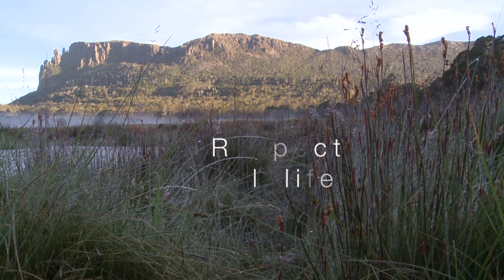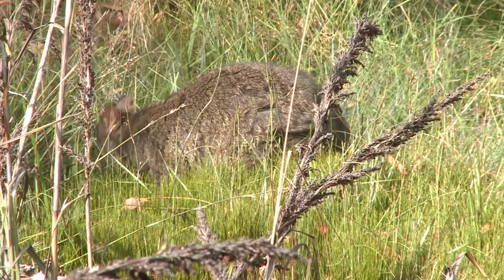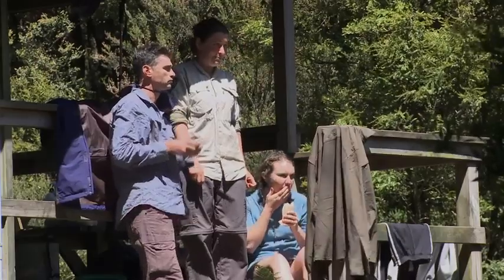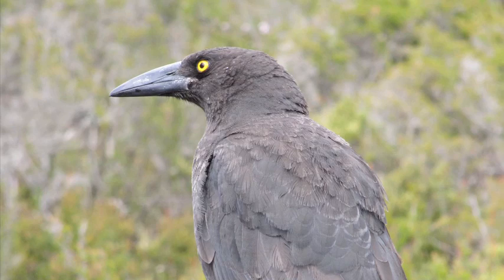Principle 6. Respect wildlife. One of the delights along the track is the wildlife you'll meet along the way, such as wombats, paddymelons and eastern quolls. Please don't feed them, as it makes them sick and turns them into pests. 3 animals to watch out for though are brush-tail possums, currawongs and snakes.